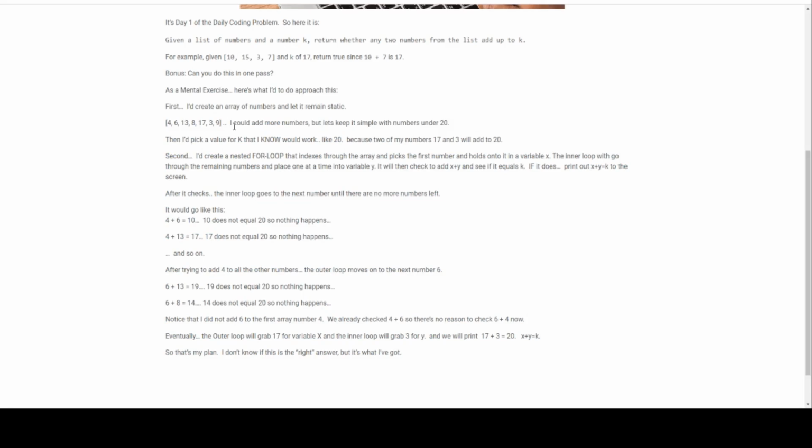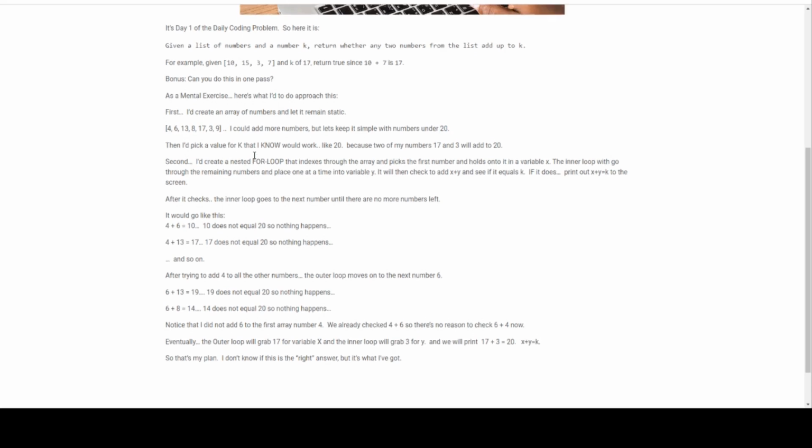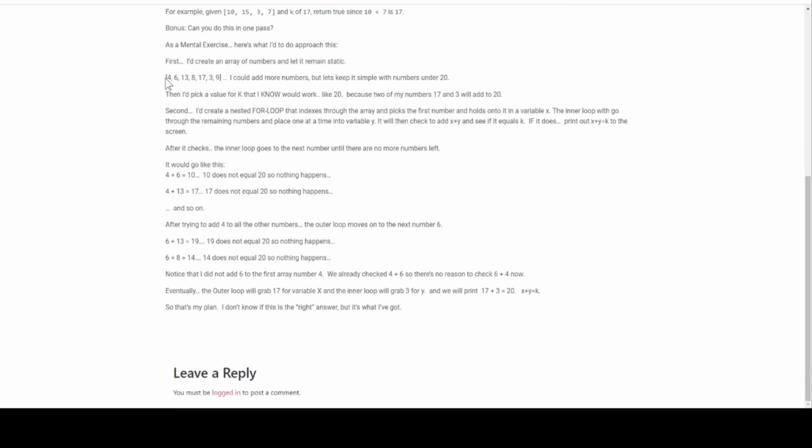So if I had an array of numbers, and I just want to know that one of them is going to return true, so if 17 and 3 add up to 20, I know that that is a true statement, and it would work. So what I'm thinking of doing is making a loop to loop through this array. We'll start by grabbing the number 4 and then adding 4 to all the other numbers in the array. After it does that whole pass, it's going to grab the next number, 6, and then add the remaining numbers in the array. I don't need to add 4 back to 6 again because I already tested it. Since 4 plus 6 is the same thing as 6 plus 4, there's no need to have the second pass go and look at the number 4 a second time.